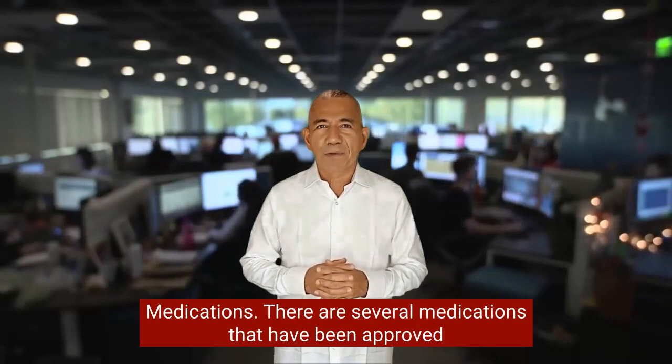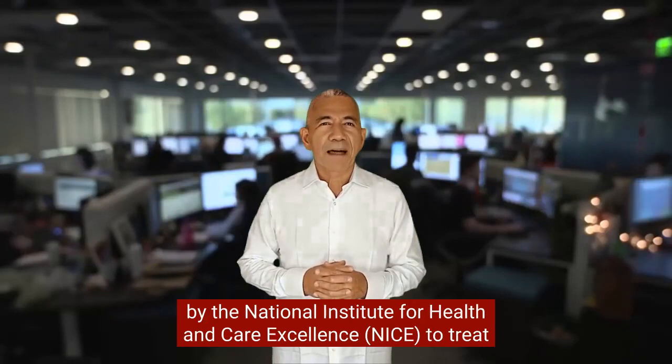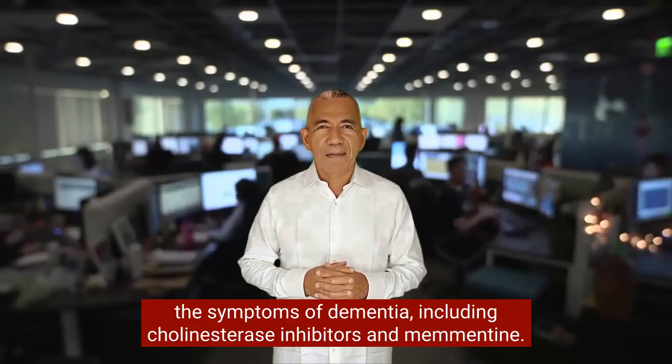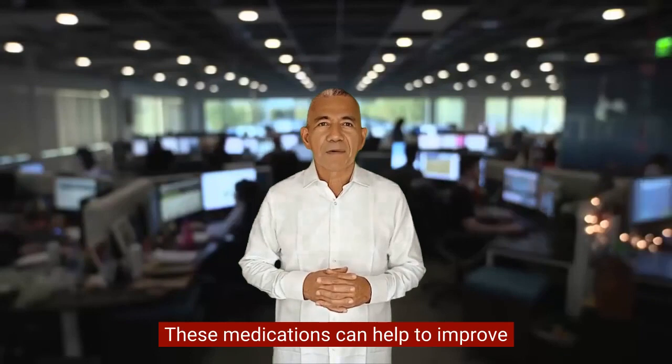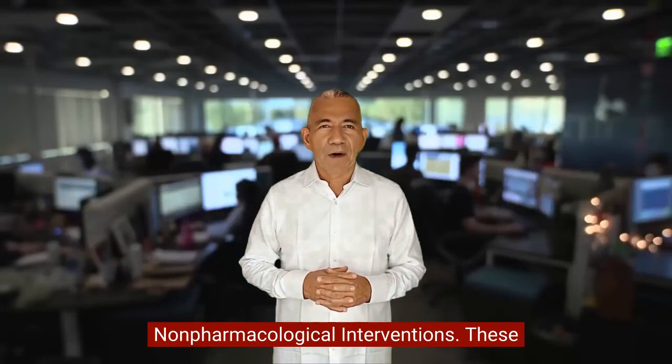Medications. There are several medications that have been approved by the National Institute for Health and Care Excellence, NICE, to treat the symptoms of dementia, including cholinesterase inhibitors and memantine. These medications can help to improve memory, language, and other cognitive functions.